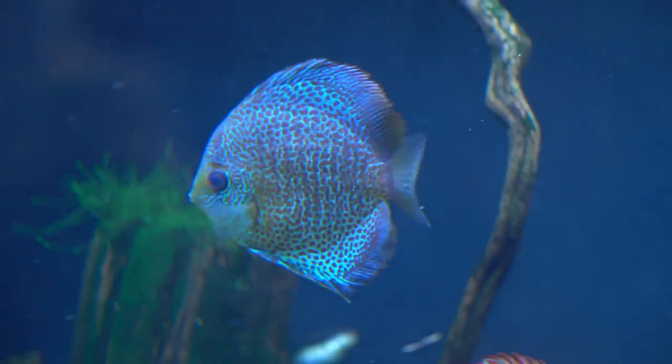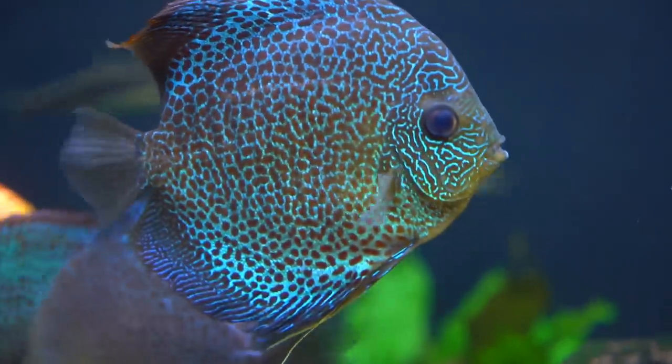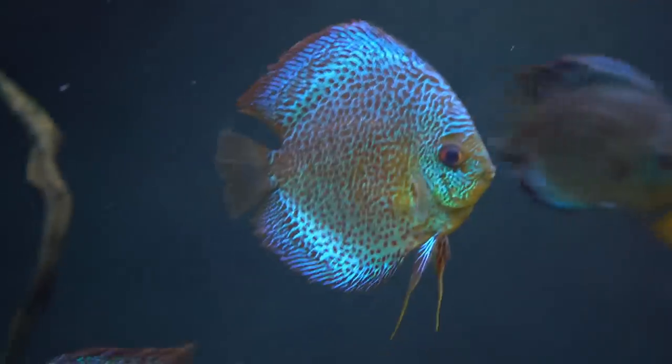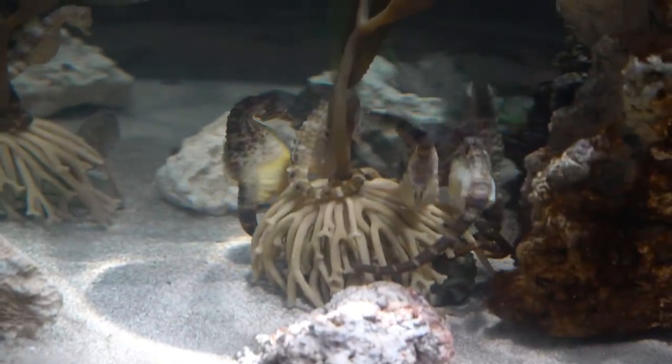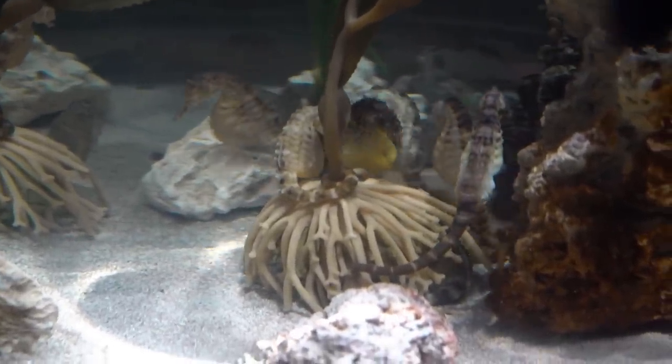I didn't pay attention to the sign, so I don't know. Maybe some snake skins and pigeon bloods. I don't know. I was just like, wow, they're pretty. They're a nice, big, pretty, healthy fish. The tank was planted up nicely. It was just pretty. And moving on into the cold water area, they had some really neat pot-bellied seahorses. That wasn't what I was most excited about.